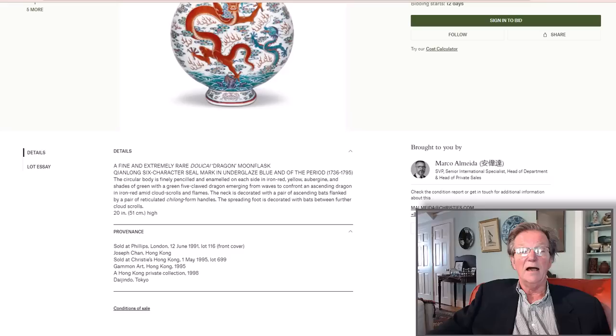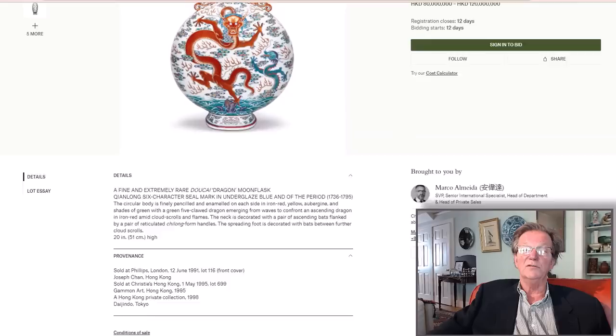It's got a long provenance of previous owners. It's had several owners since 1991 alone. I'm not sure, they don't say, but it originally came into the market through Phillips in London back in 1991, and it's been sold several times since. And it's been off the market since 1998. And during the first 8 or so years after it came to market, it was owned by several different people. And heck of a good looking thing.